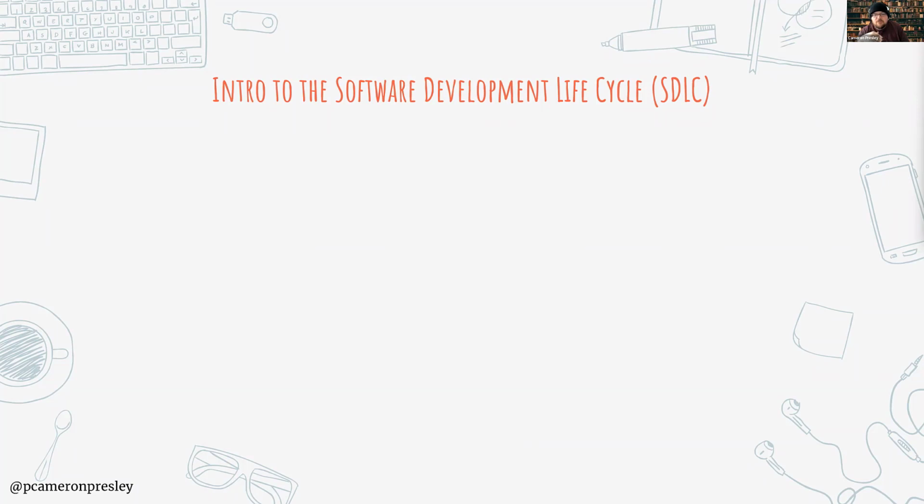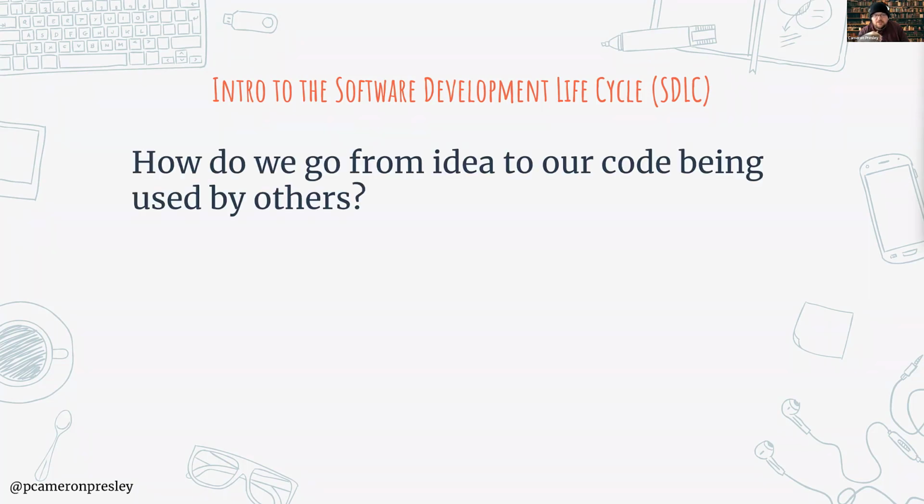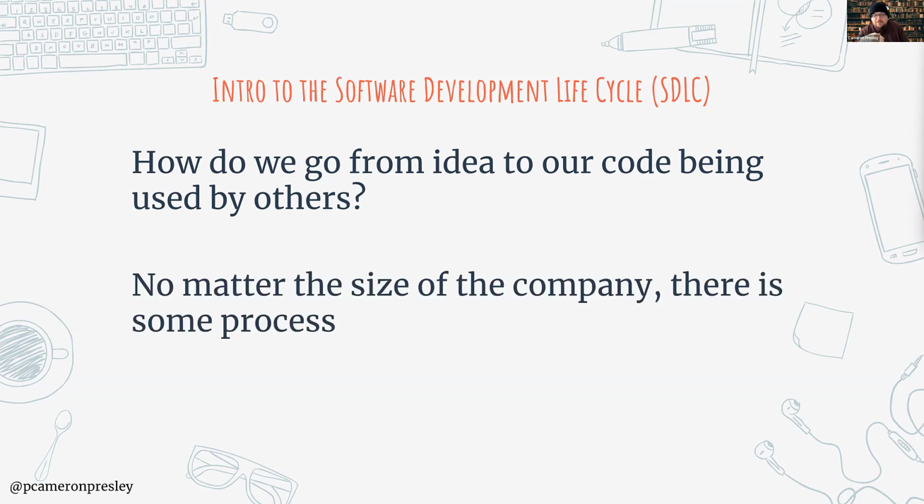If you're not familiar with it, there's something known as the software development lifecycle. And it's really how does someone go from an idea to being in the hands of people? Every company has some flavor of it. It's just that there may be more steps to each part of the process.